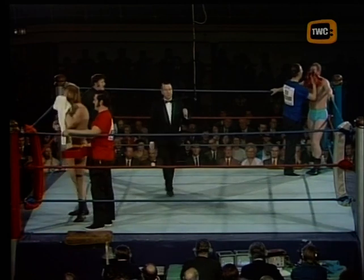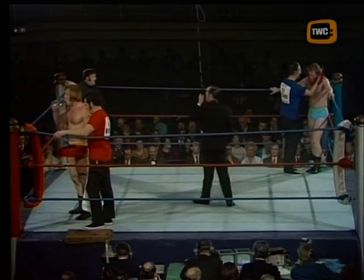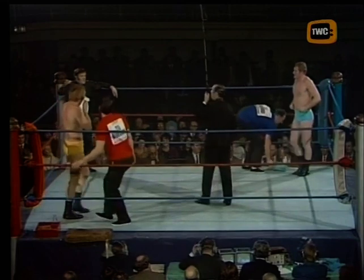That's another thing I would have bet against. Roberts getting the first one. Thank you, ladies and gentlemen. In round two, with a double reverse arm lock and shoulder press, a pinfall, and the first fall to Pete Roberts.